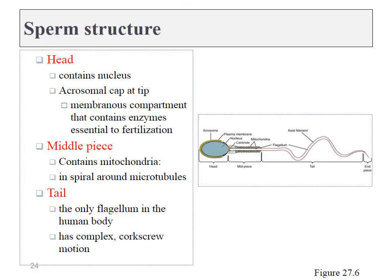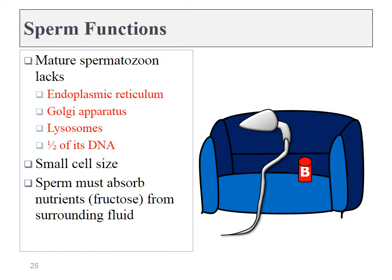Next, let's talk about sperm. These cells are fairly basic. They have three major parts: a head, which contains the DNA, half of the regular amount of DNA, and a structure called the acrosome, which is going to be very important in the process of fertilization. Then there's the midpiece, which mostly contains mitochondria, which will generate all of the ATP that'll be used by the tail, which is a large flagellum that contains all of the proteins necessary for motility. That means the sperm don't have any endoplasmic reticulum, Golgi apparatus, lysosomes, or the other half of the DNA that most other cells in the human body have.